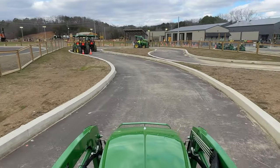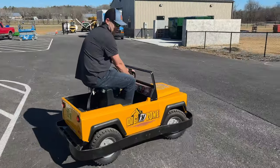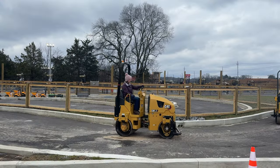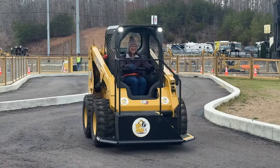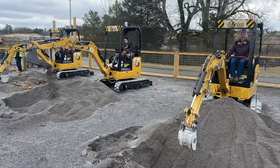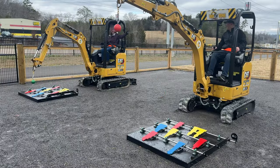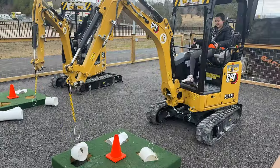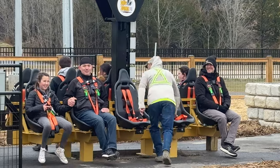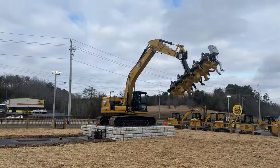You'll get to hop on with us on just about all of their attractions inside, from their steamrollers to their skid steers and their gators and lots of excavators, as we compete against each other on a number of different games, and we'll see who will be brave enough to join Hannah on their decimator ride at the end.